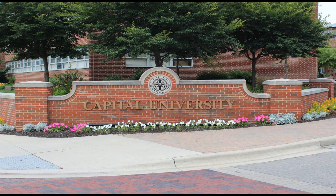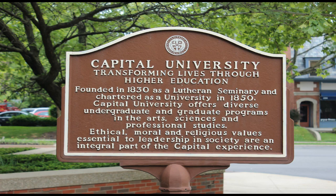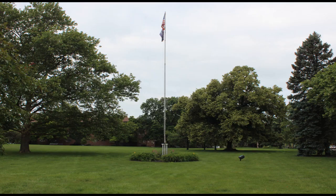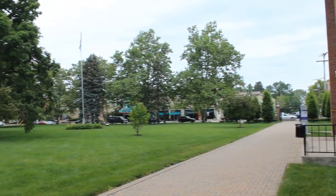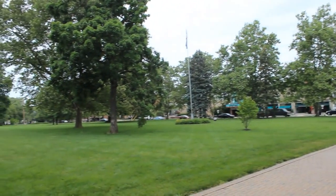Today I'm at Capital University. This university was founded in 1830 as a Lutheran seminary school and was chartered in 1850. The main campus is located in Bexley, Ohio on 53 acres. It's the oldest university in central Ohio, founded in 1830. That's 40 years before Ohio State. One of the oldest and largest Lutheran-affiliated universities in North America.